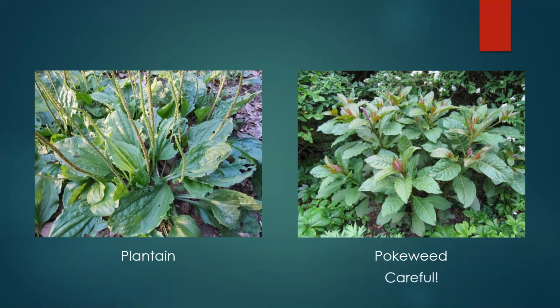Much of the knowledge involved in foraging was likely passed down from previous generations. Foraging was a free source of food that could also be canned and stored for the winter.